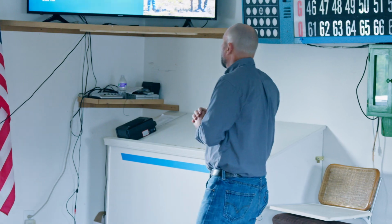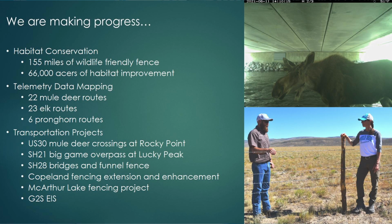One more. So this is just kind of a little bragging board, stuff that we're doing across the state. Since we started as a technical services bureau, that's been a couple of years, we've put in 155 miles of wildlife-friendly fence, lots of habitat improvement projects. We've got a lot of telemetry projects going on, mostly in southern Idaho, because one, you can work with wildlife much easier when you can fly helicopters and actually see them, which unfortunately in North Idaho you can't do. But also that's where our wildlife tends to have those long migration routes.